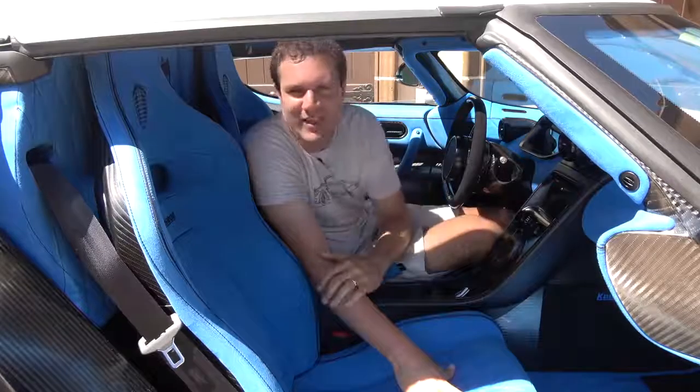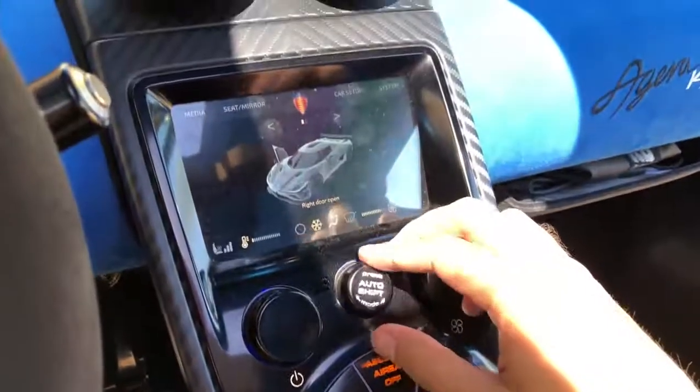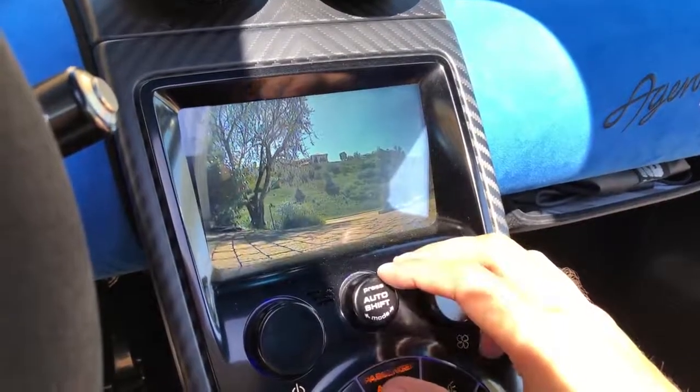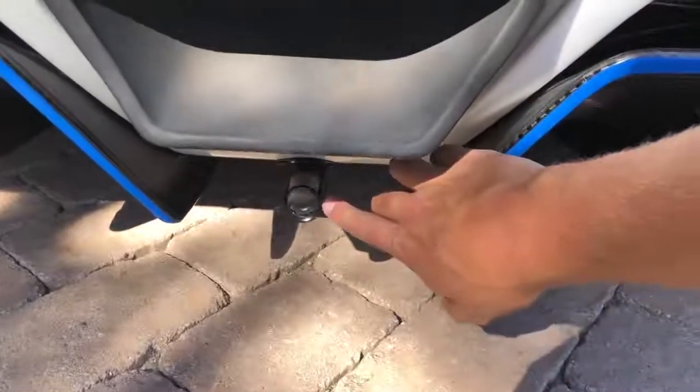But that dial is a little bit more interesting than just that. You can also twist it to the left or to the right and it turns on the backup camera, which is mounted in back just below the exhaust. And so while you're driving along, you can see, for example, if flames shoot out of your exhaust, you can see it happen while you're driving.